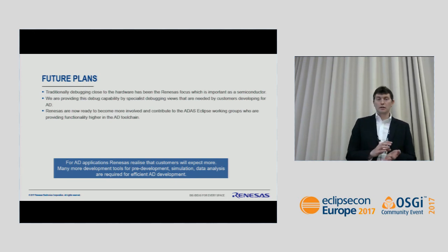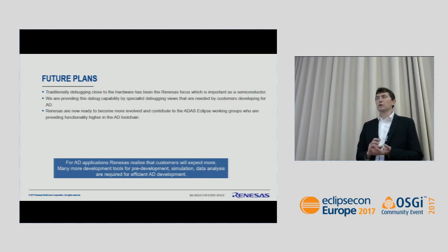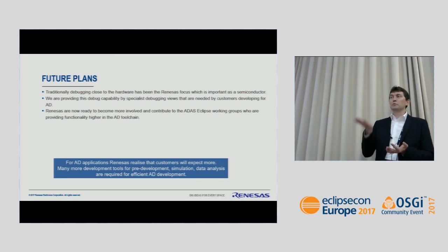But the thing is, we're very, very aware that customers are going to expect much more from us, and we need to come further up the tool chain. So we can't be just down here by the hardware. We've got to provide more software building blocks and more things which customers can use to access this market more quickly.